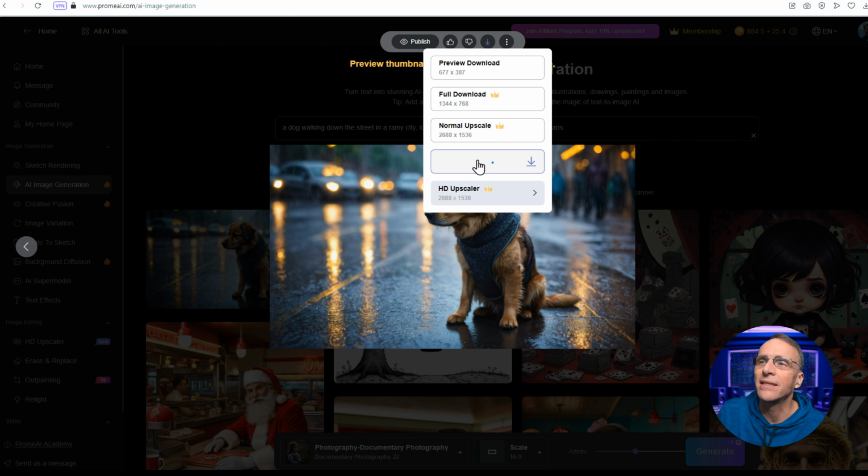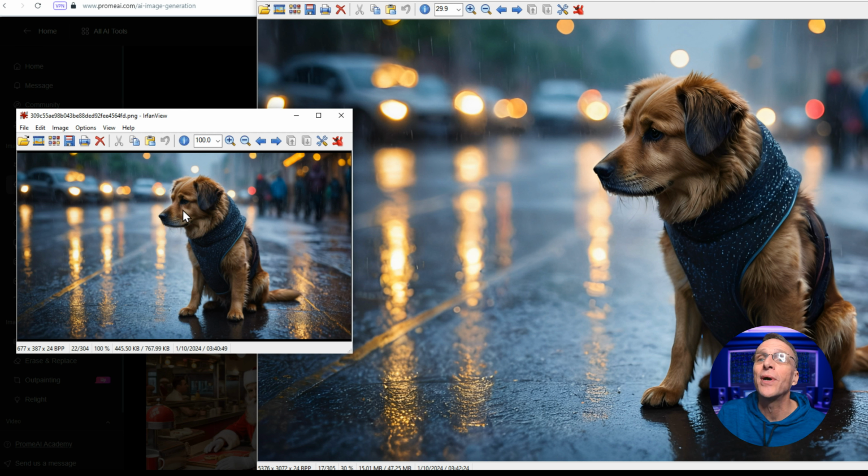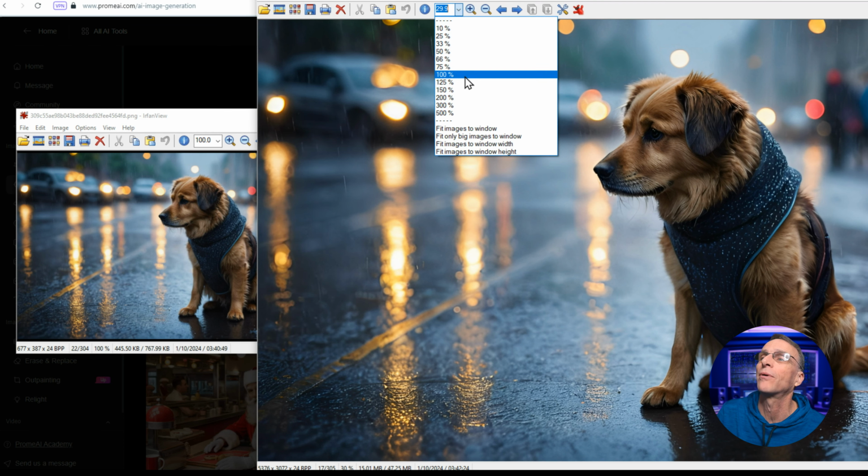Without doing the HD upscaler, let's go extreme and do the normal 4 times upscaler and just see what it gives us. Well, here's our side by side of the original low resolution with the one we just did with the 4 times, but this is only at 30% magnification. So let's pop it up to 100 to see what we're really looking at here.